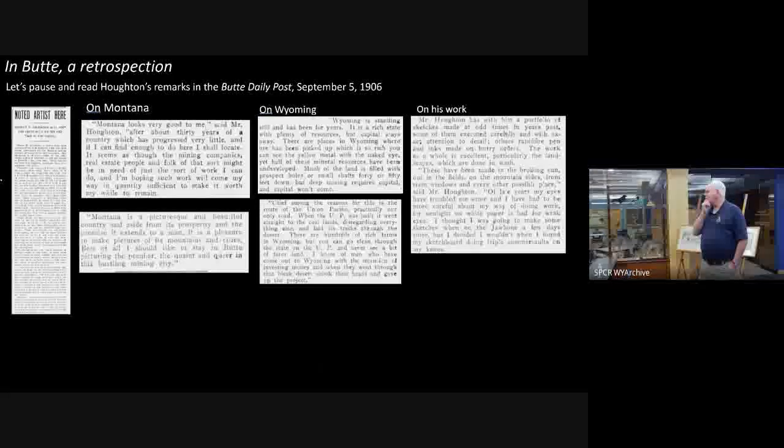I don't know where he's talking about. If I can find enough to do here, I shall locate. Wyoming is standing still and has been for years. It is a rich state with plenty of resources, but capital stays away. He then goes on basically to blame the Union Pacific, which came through southern Wyoming heading for coal fields. But anybody who comes into southern Wyoming on the Union Pacific doesn't see the nicest parts of the state. That's true. Okay. And then it talks a little bit about his work that he's been doing.